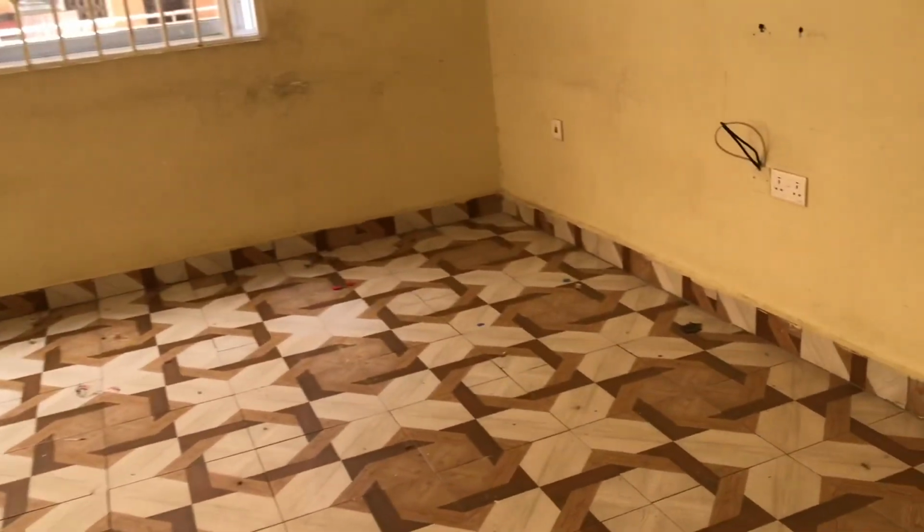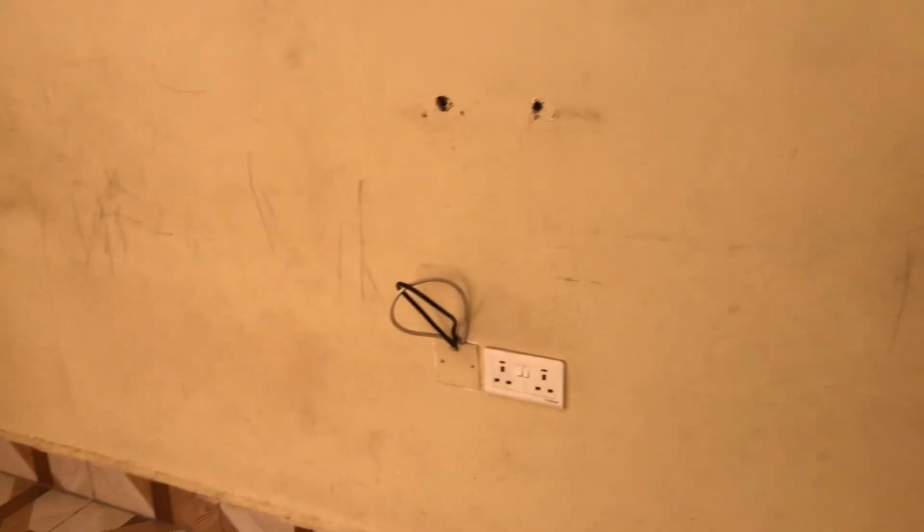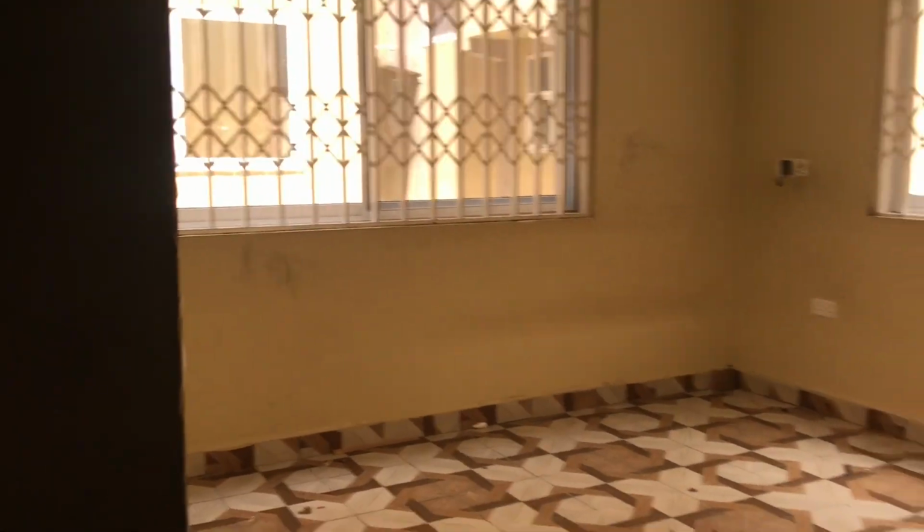This is where you hang your towel. Then the outside window. The good thing about here is everything is sunk in. So they're going to do the repainting of it. It has the lights, it has the fan. Yeah, that is how, coming out from the room, this is what it looks like.